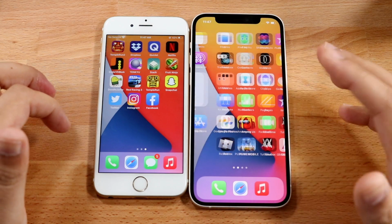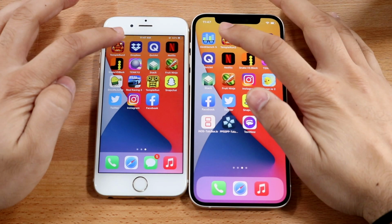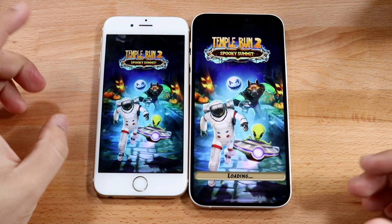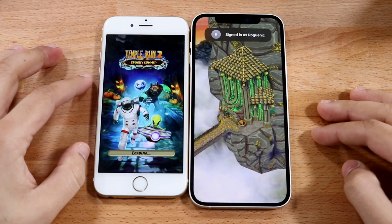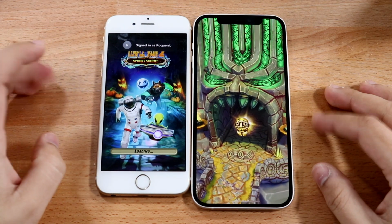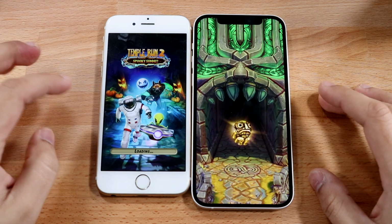Now, I have a bunch of these third-party apps so we can go and get into. Let's do Temple Run 2, 3, 2, 1. And even when I click on the app, I notice that there's already that big of a jump in performance, in my opinion. That's pretty insane. And look at the iPhone 12. That phone is just flying past the iPhone 6s. This is very, very interesting, in my opinion.